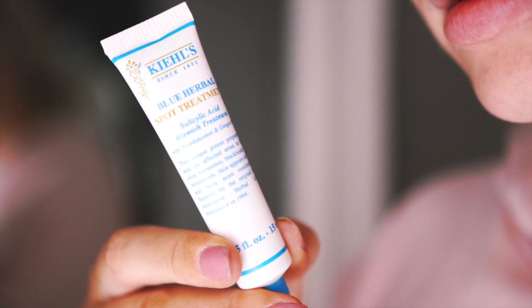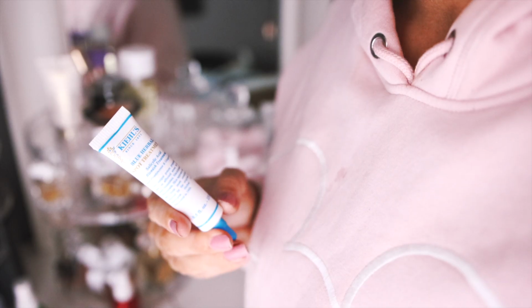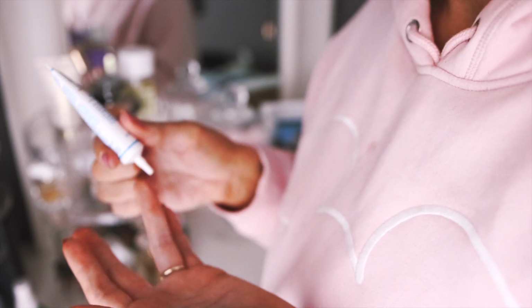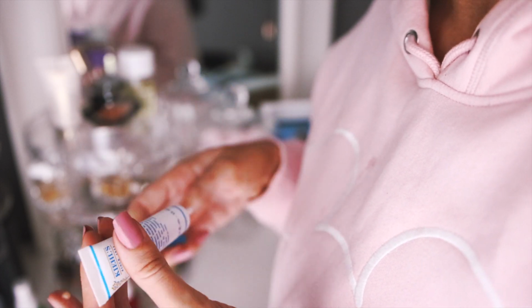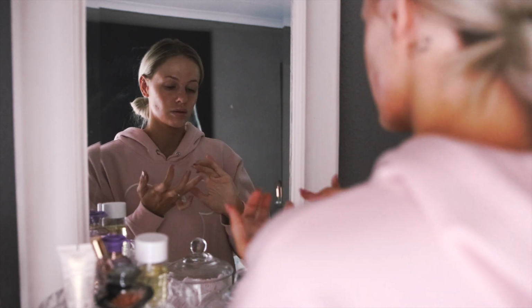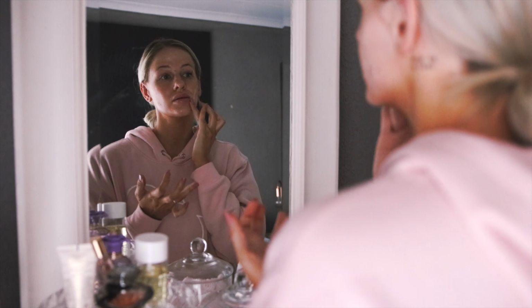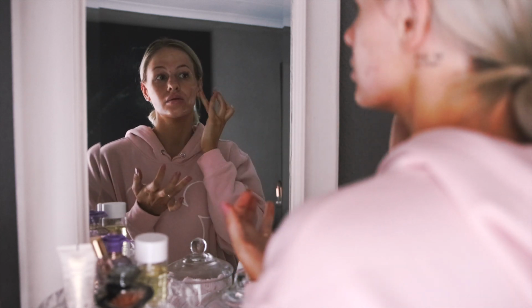Now I'm going to go in with a Kiehl's spot treatment with salicylic acid in it. This is great for breakouts, and I have to be honest, my skin has never been as bad this past year as now, and I think it has to do with the stress, a little bit more chocolates than usual, as well as some hormonal breakouts. So I just apply that to those areas and then move on to the next step.